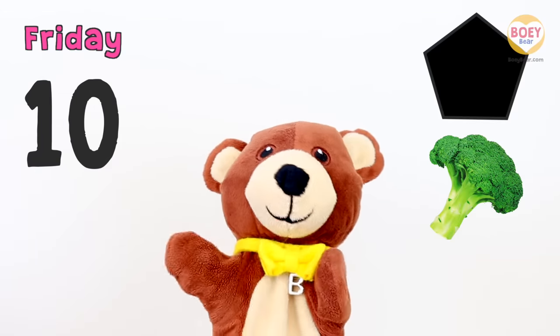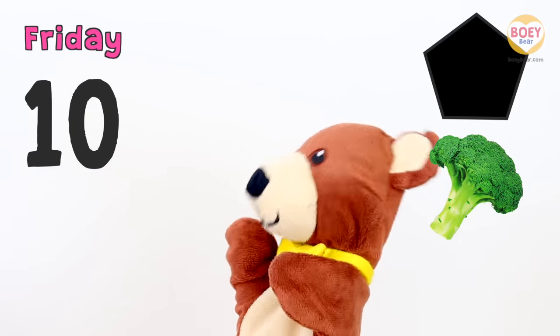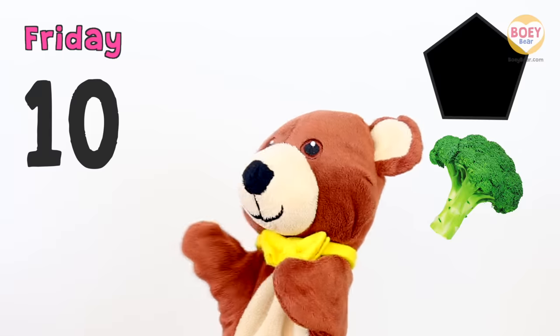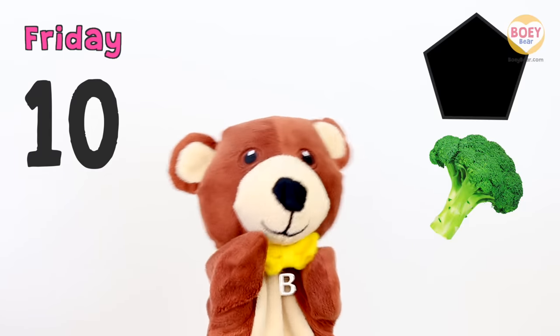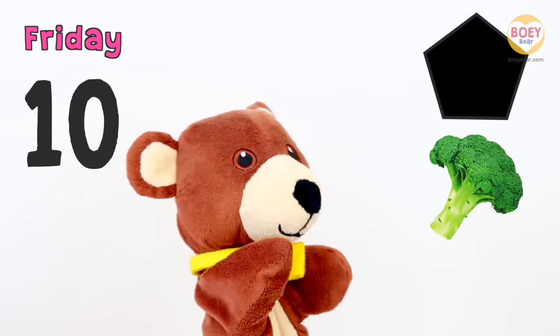So let's go over what we've learnt today. Today is Friday. The number of the day is 10. And today's shape is pentagon. And what did we have at snack time?